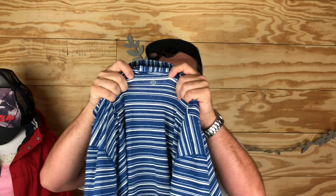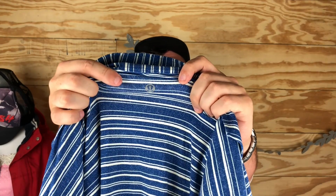Roll those letters, B-O-L-O, because we've got something you should look for. Oh wait, there's no tag. How do I know what this is? I can't tell what this is. This is how you can tell what this is. I hope you can see this. This is a little like a horseshoe or a little omega sign, Greek letter omega, and this is for Lululemon.